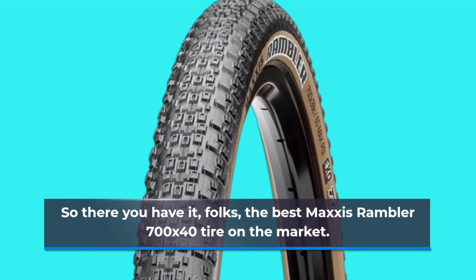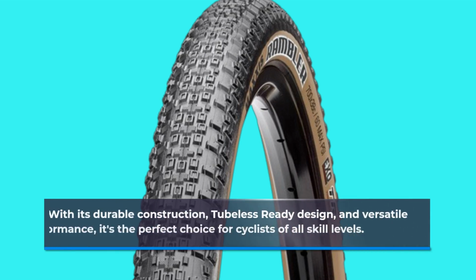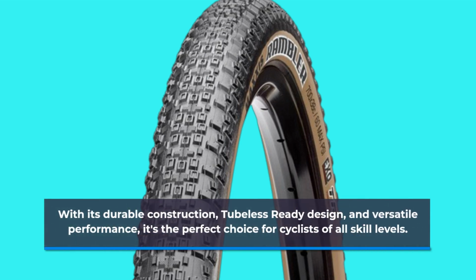So there you have it, folks, the best Maxxis Rambler 700x40 tire on the market. With its durable construction, tubeless-ready design, and versatile performance, it's the perfect choice for cyclists of all skill levels.